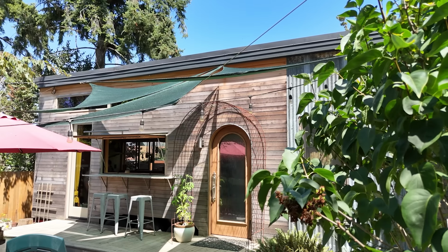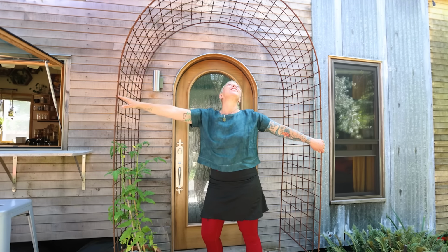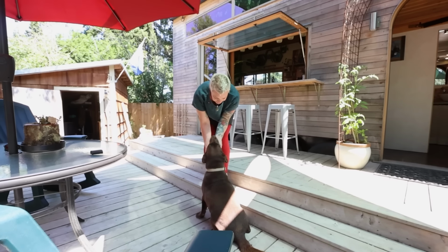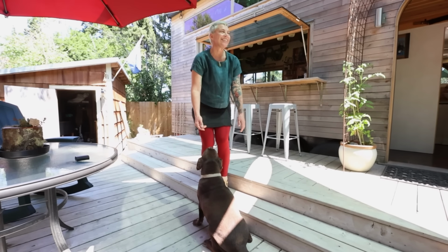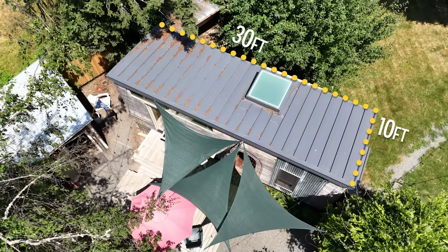My most memorable build to date, probably my build, just because it's mine, it's my home. It's a little wider than standard tiny home. Our tiny home is 10 by 30. Come check it out.